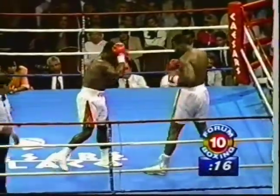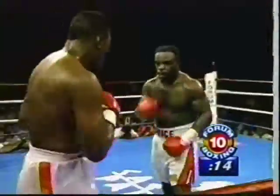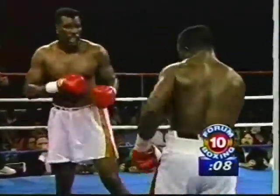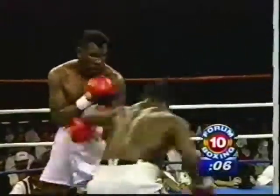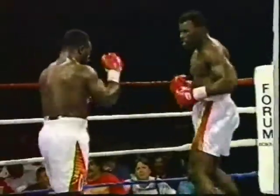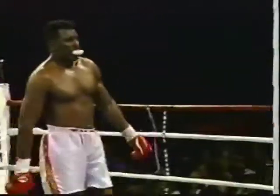He's fighting very slow, Norris. All of a sudden, it's just like he went into slow gear. He's not even punching with the same intensity. Oh, he's heading into troubled times. Final seconds, round 10. There's Tony Tucker, looking a bit weary as he goes to his corner.